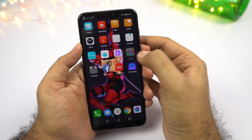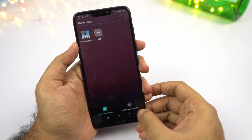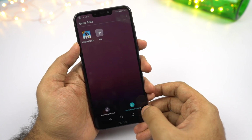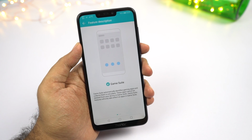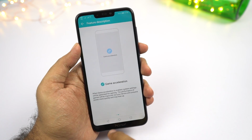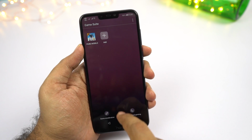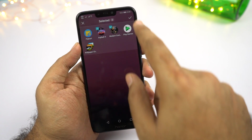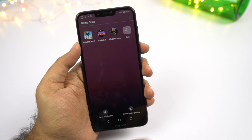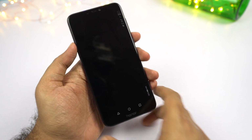Next, we have GameSuite. On your home screen, you can find an application called GameSuite, and once you open it up, this is how it looks like. There isn't anything super fancy going on with it. We can simply add your games to the list from here, and then you can select different power profiles like power saving mode, smart mode, or performance mode. You also have uninterrupted mode, which simply blocks all annoying calls and notification sounds. Every time you open any game from the list, your selected power profile will be enabled, and you won't be disturbed with any annoying calls or notification sounds.